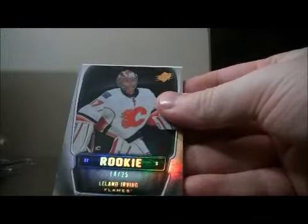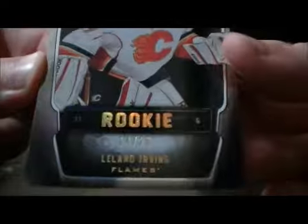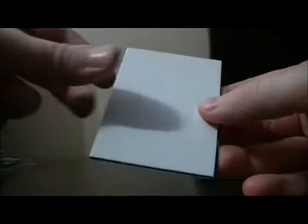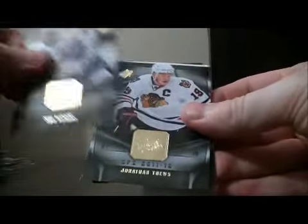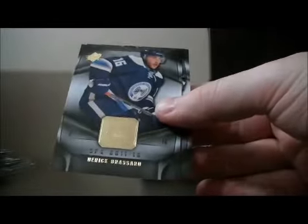Base, and base. We have a short print rookie for the Flames of Leland Irving, 14 out of 25. Nice hit for Calgary. Decoy, base. Pack 11. Base, and base. Decoy, base, and base. Number 12.